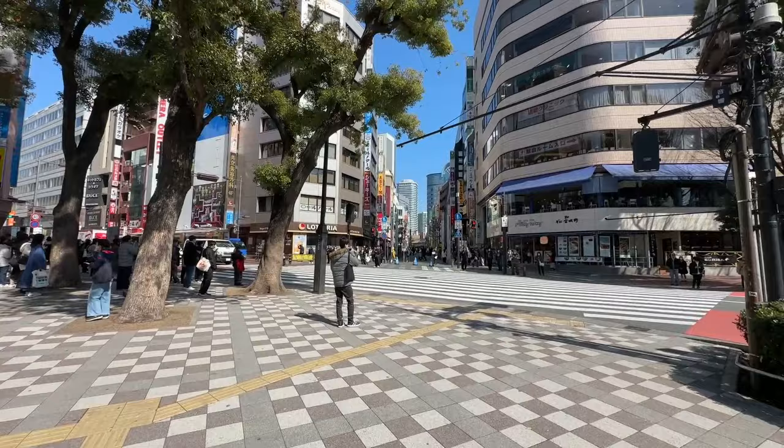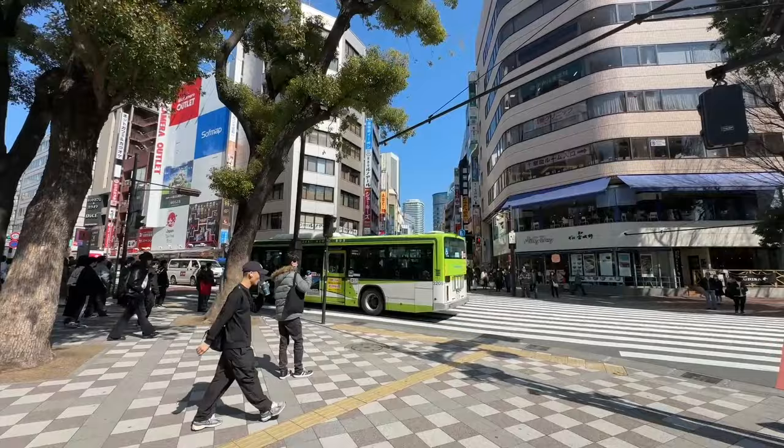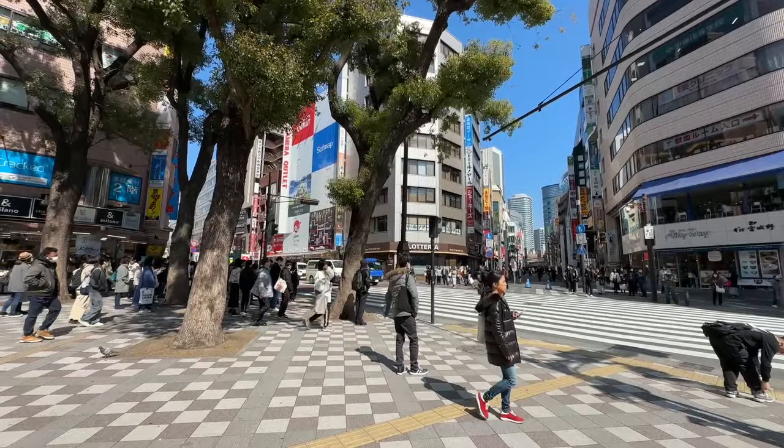Now, for a lot of people coming to Tokyo for the first time, this is one of the neighborhoods that is high on the list of places to visit. And this should give you a pretty good overview of what you will find here. We're going to be focusing on this side of the station, the Seibu side. I think this is Nishiguchi.